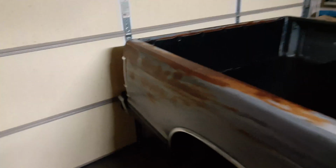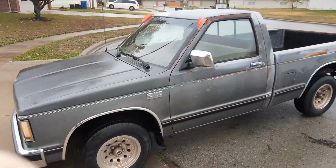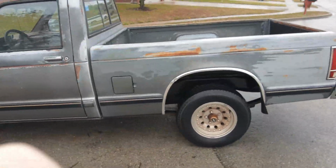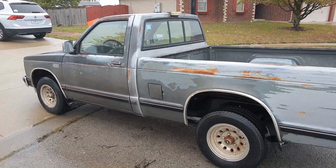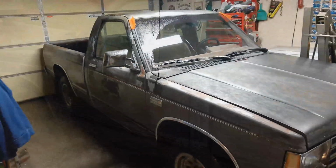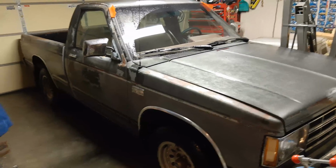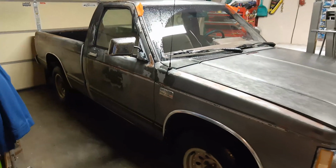As you can see, we have wedged the truck in the garage. So much room. I really need to clean this garage out. But that is your quick introduction to the S10, which will be yet another project here on the channel. This one holds a little bit of sentimental value. It was my wife's first vehicle, so we're going to try and get this thing looking slick.